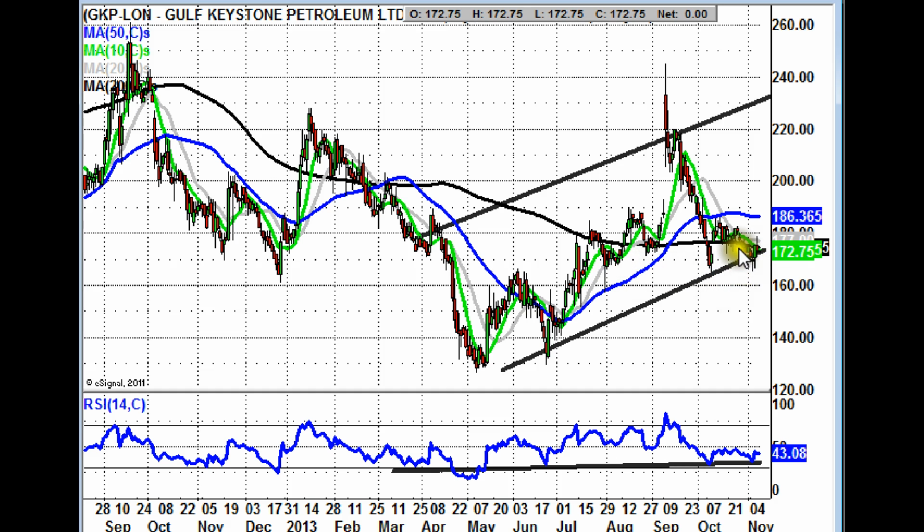We've got the 200-day moving average falling through £1.72. Initial double support around 164, 163, but we really need to hold above that level on an end of day close basis to avoid the whole setup here of a bull trap, a gap to the upside and then a failure becoming a cue to drive the shares back towards 130 again.